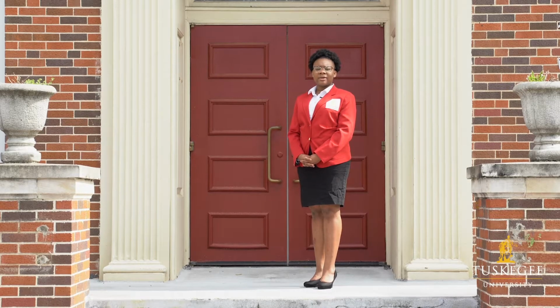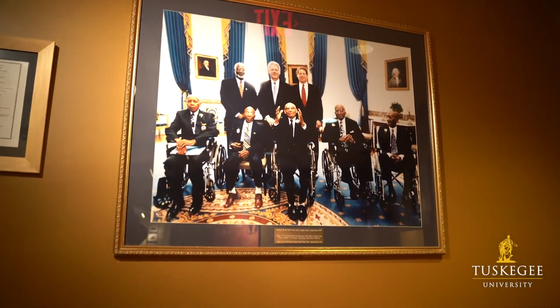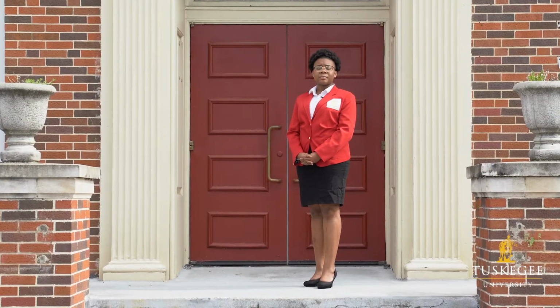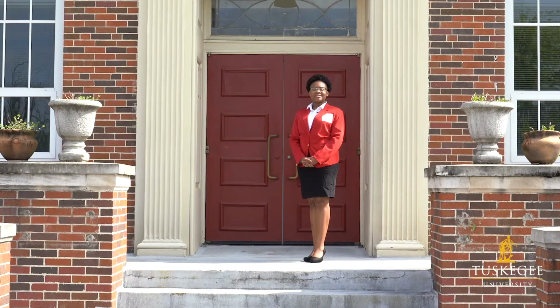the Negro Male of Macon County, you will find a picture of not only the surviving participants, but President Bill Clinton. Also in the Legacy Museum, you will find checks that were written to surviving participants and their families. Whenever you find your way back to Mother Tuskegee, the Legacy Museum is open Monday through Friday from 10 a.m. to 4 p.m. Thank you.